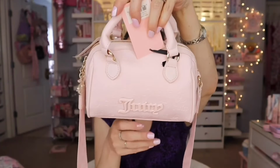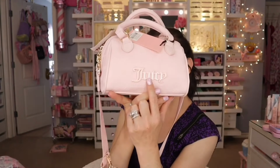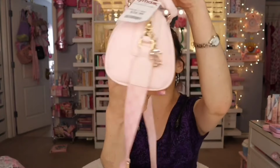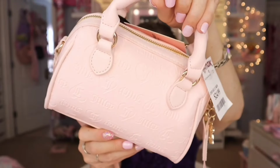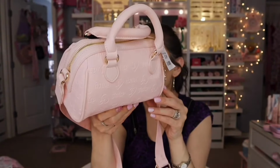It is so cute. I love the dual handle at the top, and it's just like a little mini version of the bowling bags. So I love the fact that this also has the same color as the purse itself, and then all around this one is going to have the emblem of the Juicy on it as well, with the little heart with a J. There we go, you can see a little bit better.